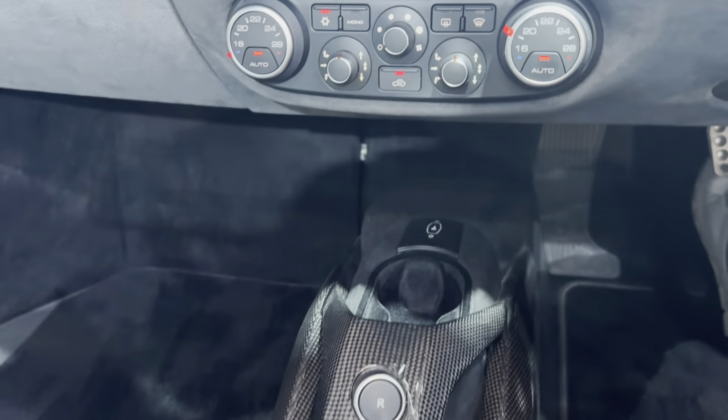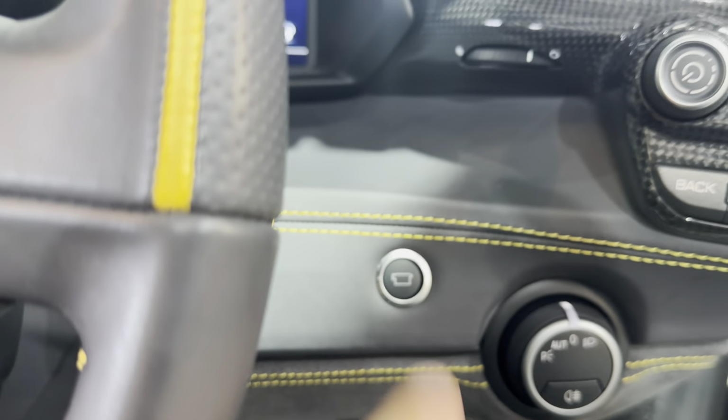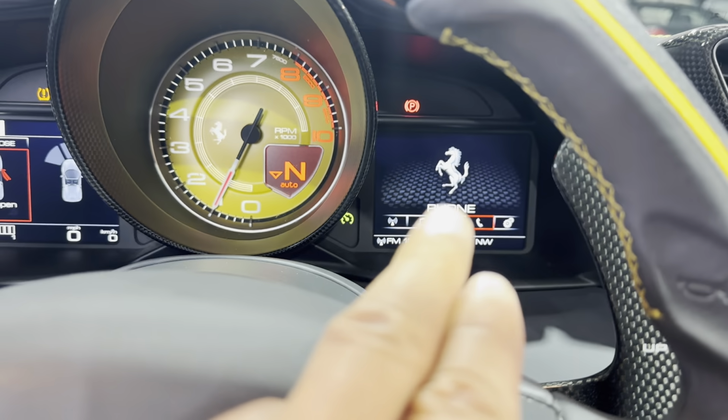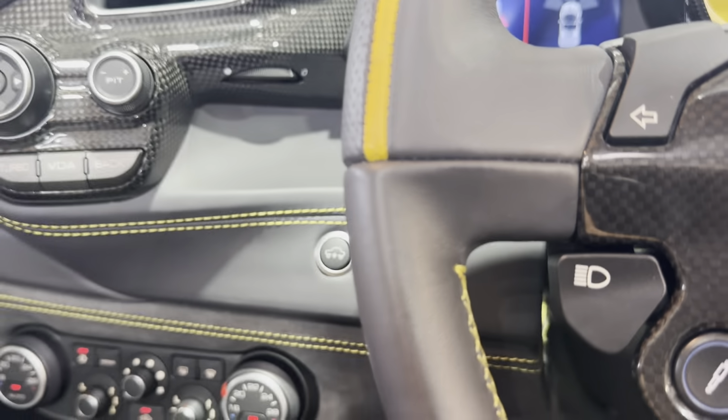There's all your climate control. You've also got a front lift, which is an essential option to have. Parking sensors and cameras. So you've got reversing cameras that pop up there, and the parking sensors display is there.